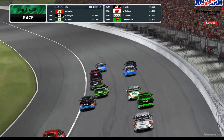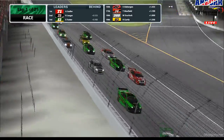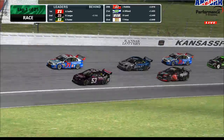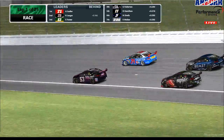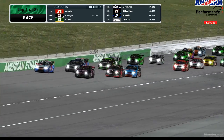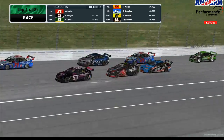Looks like most of them actually went with Gavin Sadler quite well. Jaeger's hanging on there. Looks like Foster's actually come up the inside of Jaeger and is going for a good run on Sadler for the lead. Yeah, I think he's going to get there. Edwards should probably clear him down the backstretch. Sadler gets a great run down the back heading into turn 3.